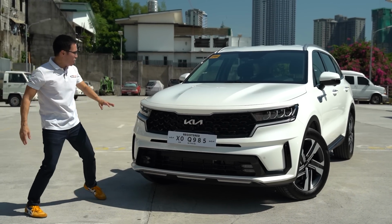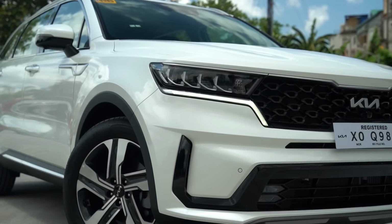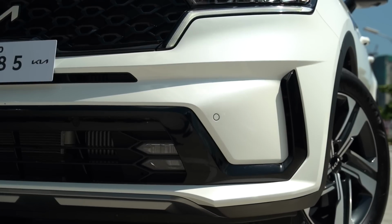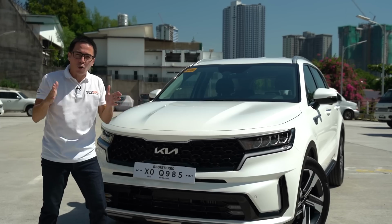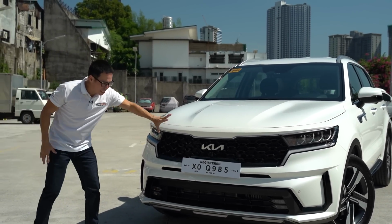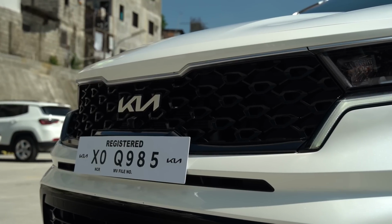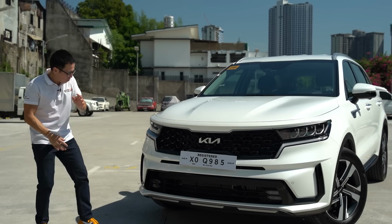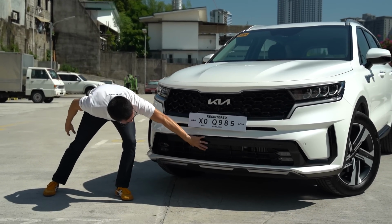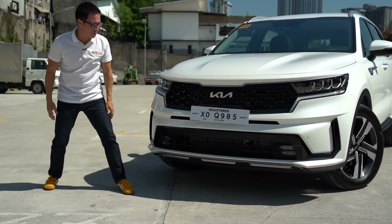To continue on, it's an all LED affair. You've got your DRL lights down here, and then your fog lamps are also LED, which are found here, sort of like closer in, tighter in. It does look quite stunning, and it's also still got the tiger nose signature that Kia has, but it looks great. It's got air intakes found down here, and then all the way down here is still part of your radiator so that the air can come in.